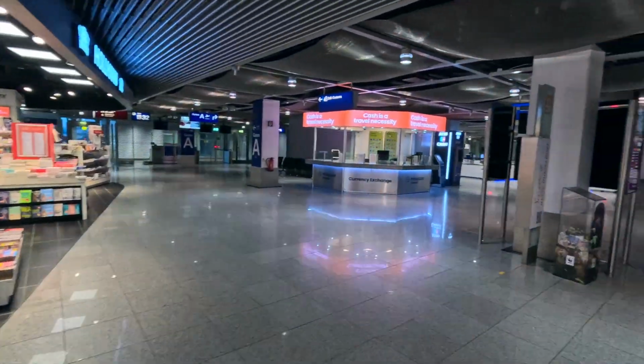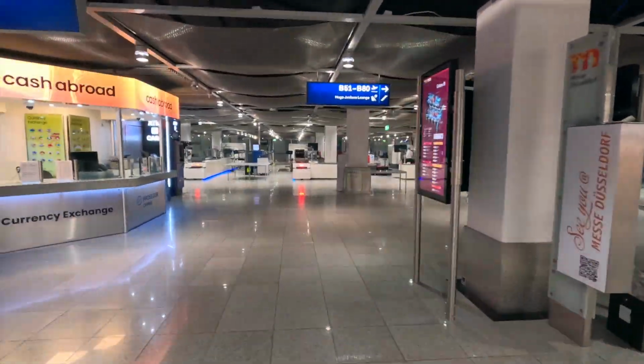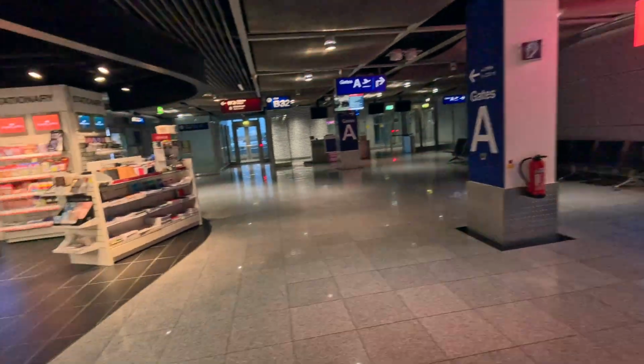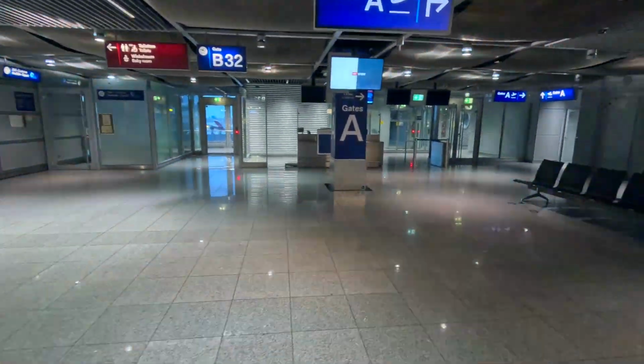Security was a breeze, not least because Dusseldorf has installed the new scanners, so no messing about taking lots of things out of bags. It really makes such a difference in terms of speeding through the airport.